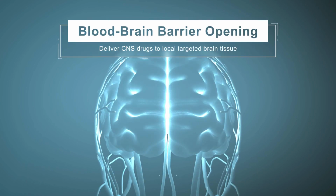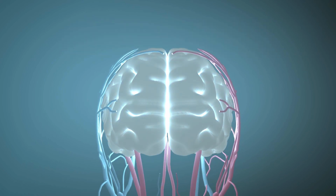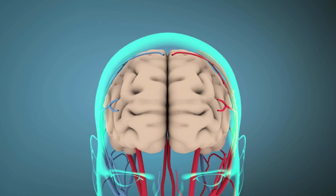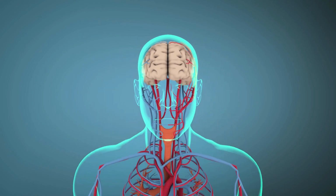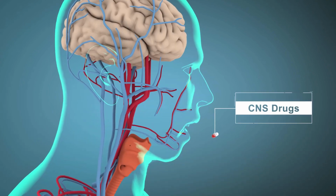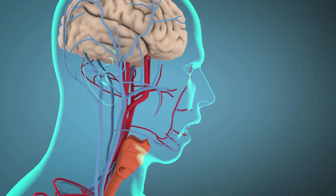This is the procedure utilized by a medical technician operating the NaviFUS system. First, the patient takes a CNS drug following medical instructions, such as oral administration. The drug is then absorbed and circulated through the body, including the brain region, via the bloodstream.